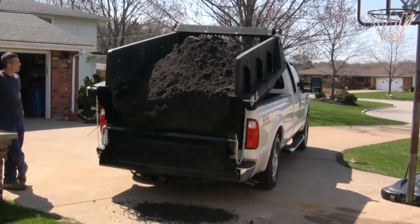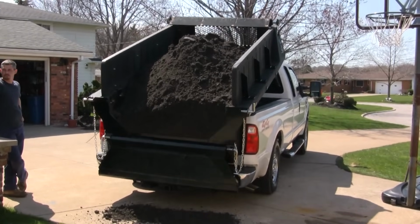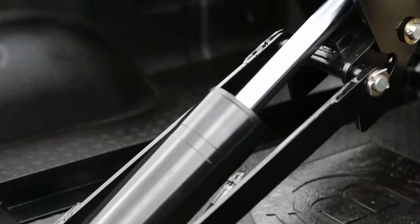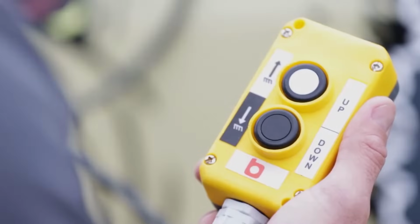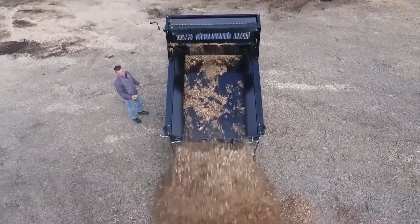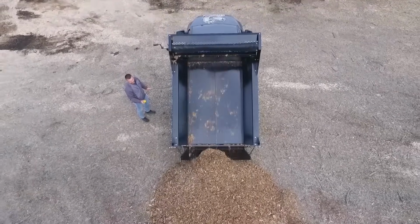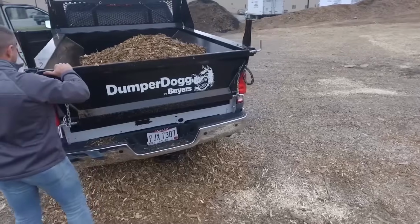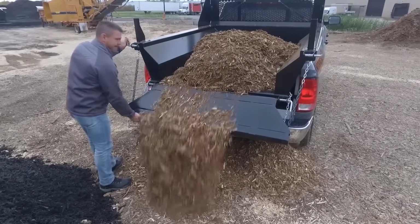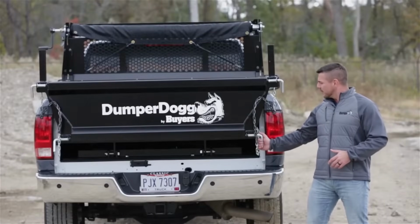The bed tilts from flat up to a 45-degree angle, powered by a double-acting scissor hoist and a 4.5 by 8-inch hydraulic cylinder. A 3-horsepower Monarch hydraulic power unit runs the lifting, and it's controlled by a simple tethered box with a 10-foot cord. The tailgate has a double hinge design and can be removed entirely, with 4 thick stainless steel hinge pins holding it in place.